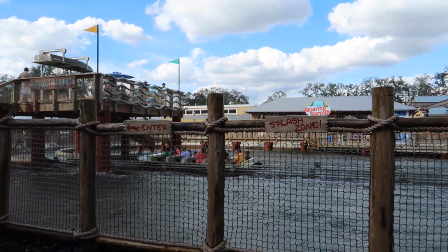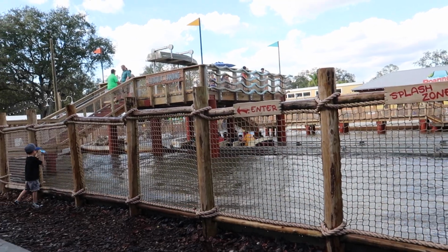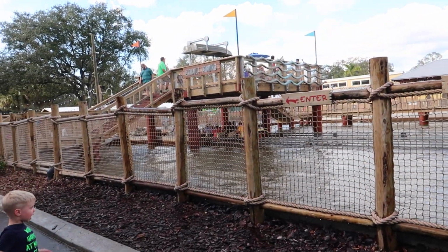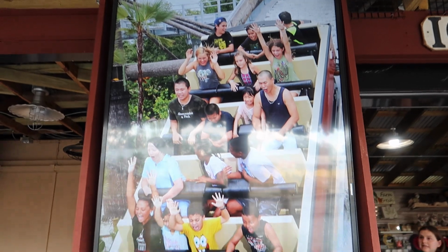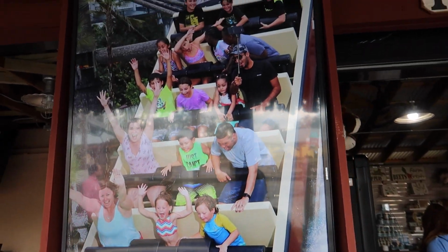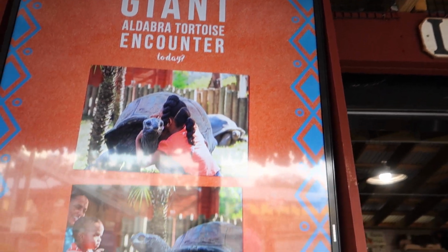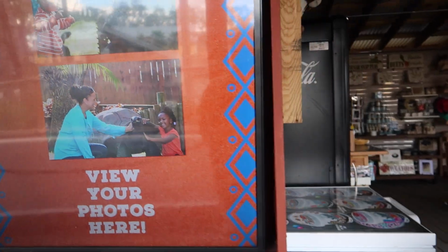Yeah, that's a pretty decent splash. Those people are thoroughly soaked. And they do take your photo on the ride, just so you folks know. Look at this guy with the selfie stick. Oh my god. My dude had a selfie stick.